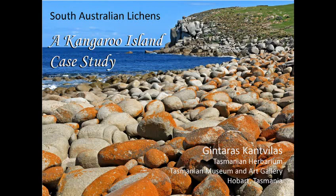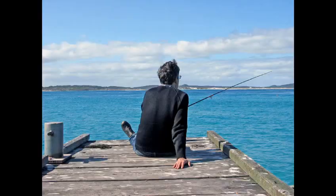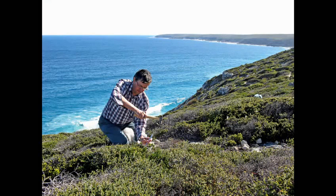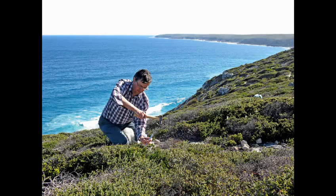And so in 2008, to escape these taxonomic problems and other travails, I went to Kangaroo Island for a holiday. I discovered a fascinating lichen flora, which soon had me returning to the island almost annually. I've been there 7 times now. The lichens of the island had been poorly collected, so I had a fairly clean canvas for my project.